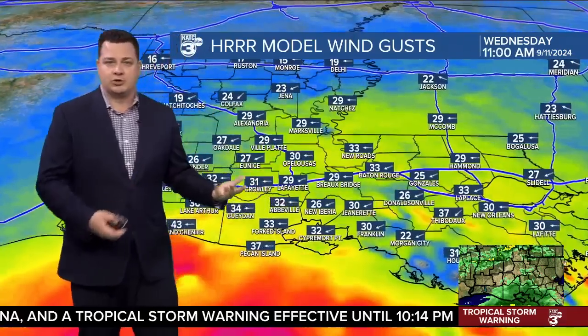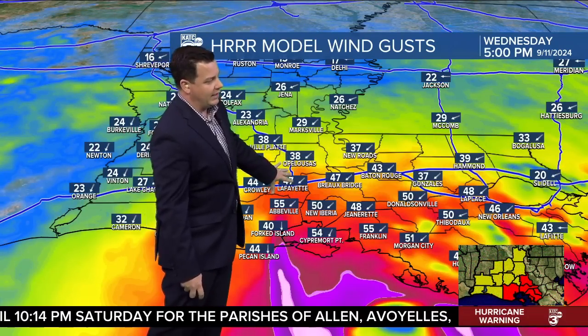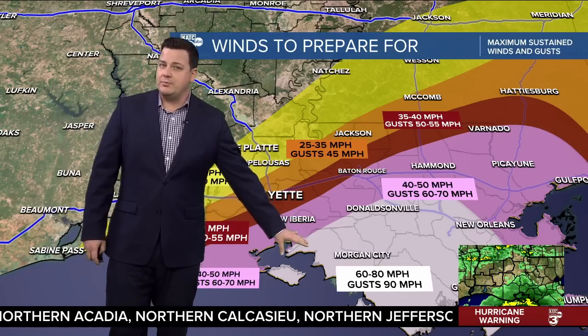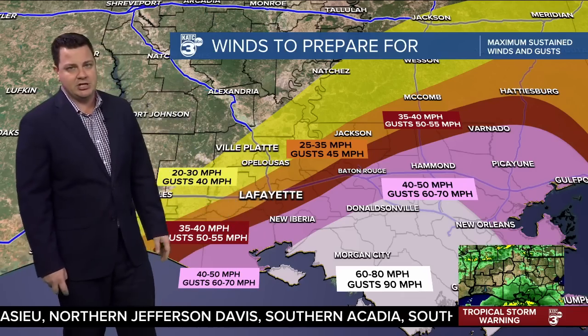Winds as well. We're going to get the tropical storm force winds out in central western parts of Acadiana, with those winds gusting about 30, 40 miles an hour, 50 by the late afternoon. But generally getting higher and higher as you get out over towards the southeast, and there could still be some of those gusts that push about 90 miles an hour right on the coast right at the time of landfall. So that's going to be where we see most of the wind damage, and that could creep over into Morgan City, St. Mary Parish as well.